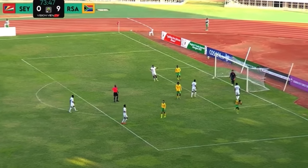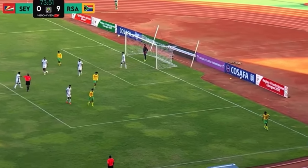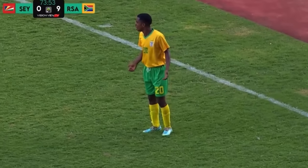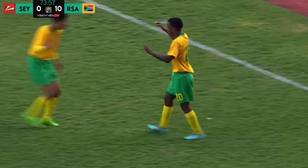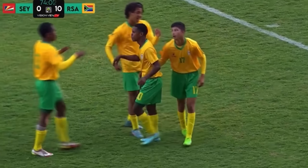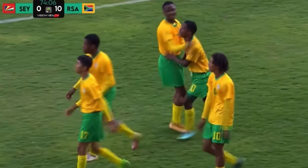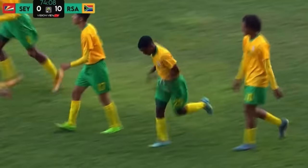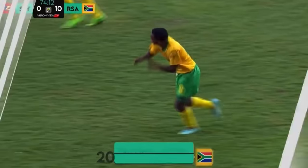Mabena gets number five. He's really done well, Mabena, this time with an individual effort. So he got a double brace and goal number five in this match.